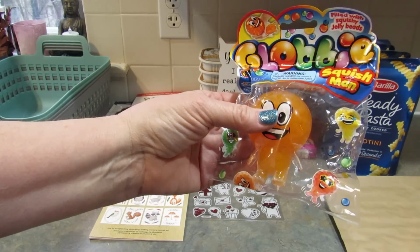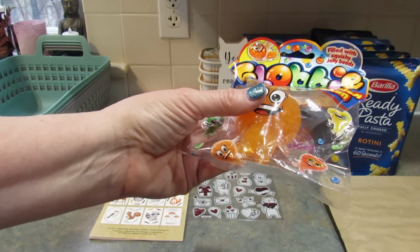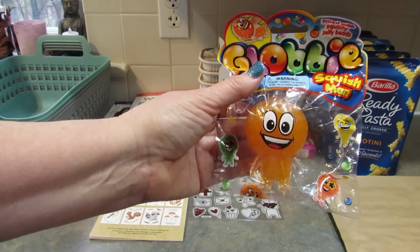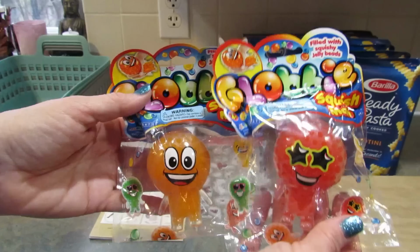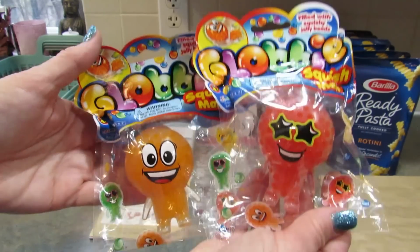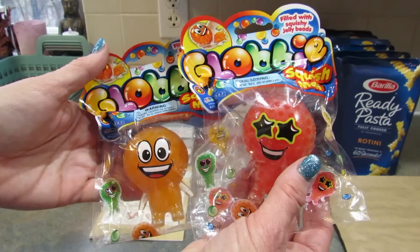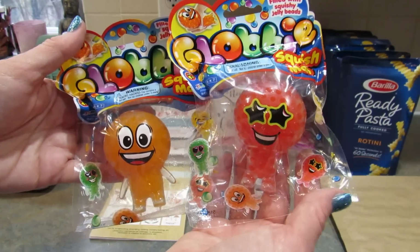Next, I found these little squishies. This is a globby squish man, and it says filled with squishy jelly beads. Those are the kind of squishies I like. I have two of them. I'm squishing one behind the camera. I like the gel beads or the bead squishies, and I got these two. There was at least one other color, yellow maybe, I don't know, but I just picked up these two.